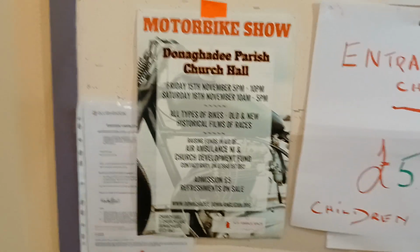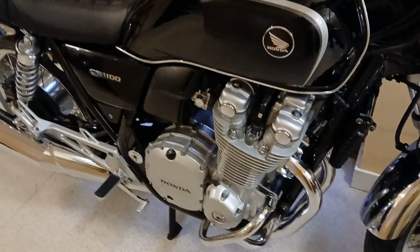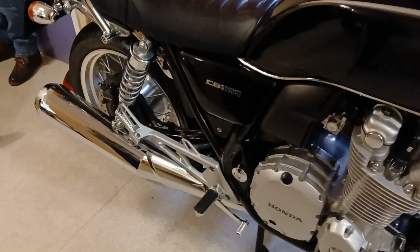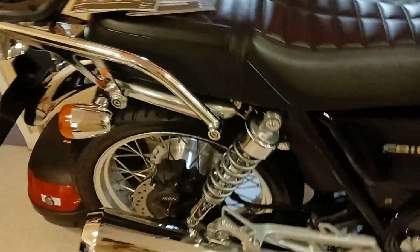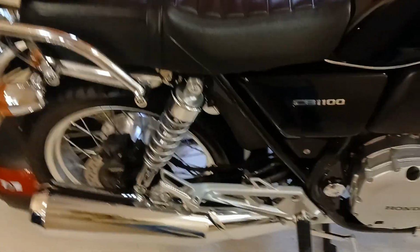So here we are at the Donaghadee Parish Church Hall Motorbike Show. There's an absolutely glorious 1100cc Honda, as you can see. I think this is a new bike for 2025.